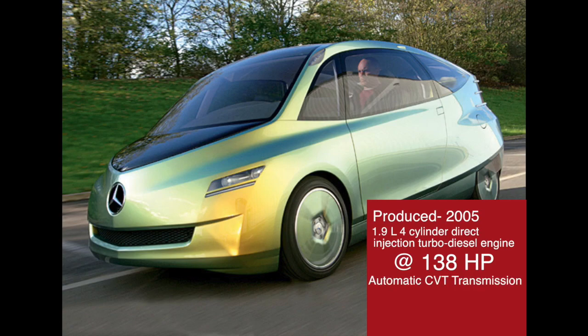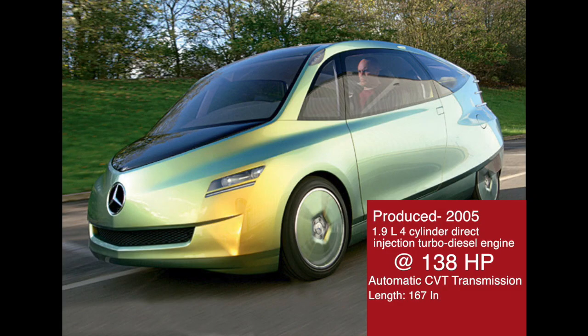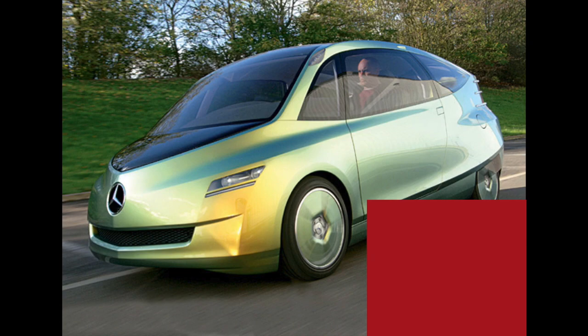It has an automatic CVT transmission. I have no idea what CVT means. It is 167 inches in length, 71.5 inches in width, and 62.8 inches in height. Not exactly the tallest van concept thing, whatever you want to call it.